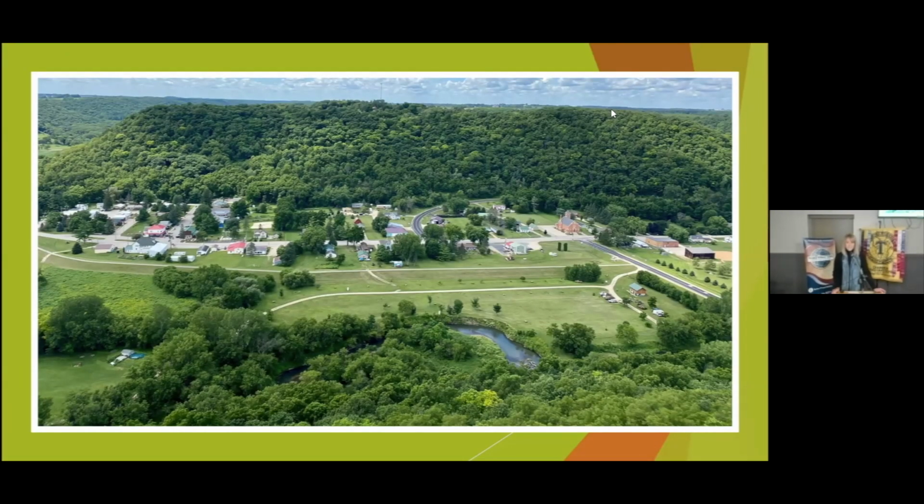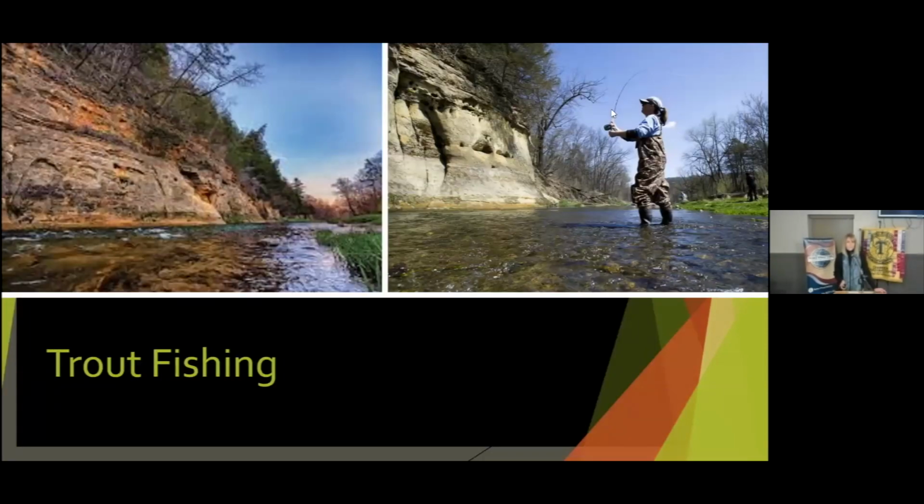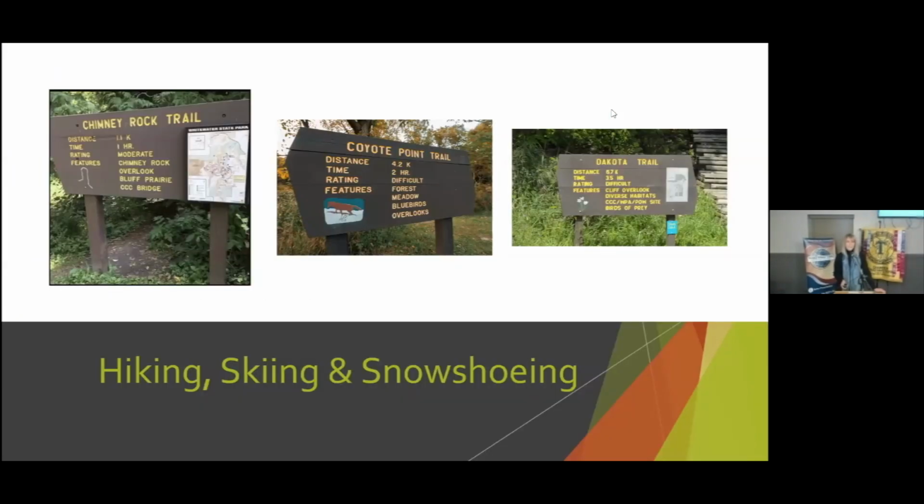Now, as you descend from the fire tower in the bluff, as you pull out of the parking lot and take a left, you'll arrive at that little brick church you see in the picture. If you take a left there and drive just over 2 miles, you'll arrive at the Whitewater State Park, where there's the best trout fishing anywhere in the United States. You can picnic, go swimming in a spring-fed beach area, and camp. And the trails are absolutely phenomenal.